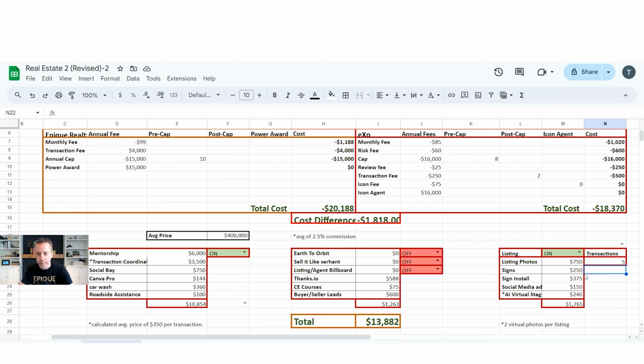We got our signs for free. Sign install, we're looking at $75 a sign install. So to have your signs installed, maybe you push your signs in. That's what I did before. I pushed my own signs in. But a lot of people are doing sign install, and this is what it costs. Social media ads, you should be running social media ads. I just gave it $30. Maybe you're running $30 for your social media campaign per listing. Okay. AI virtual staging. What I did here, I did 2 virtual photos per listing.